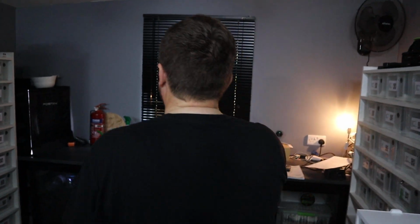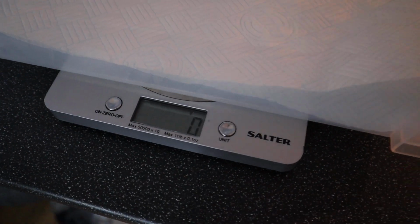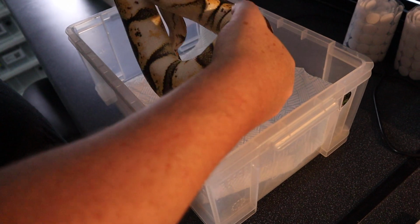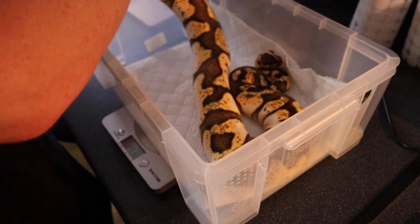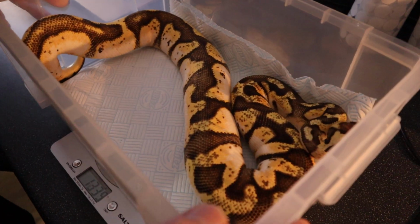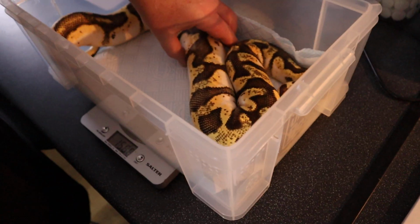So let's just see how she's looking. If we just set the scales up, put the light box ready to go as well. Let's just give her a weigh. I can feel how solid she is, Jared. She's so solid that she's not allowing me to... Can you see that even just trying to get her into the tub... Oh my goodness, she's 1519, Jared. She's bigger than we think. Yeah, and a lot of that is muscle.